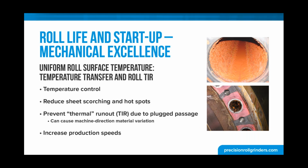We also do the heated roll rebuilds. It's important to make sure all the passageways are clean. You want to have that uniform temperature control. If you don't have that, you're going to have what they call thermal runout, where the geometry of the roll is going to be changing because of that heat difference.